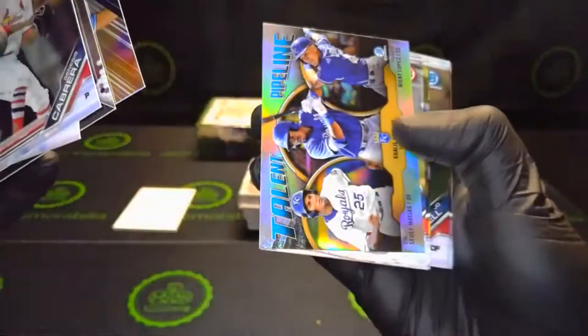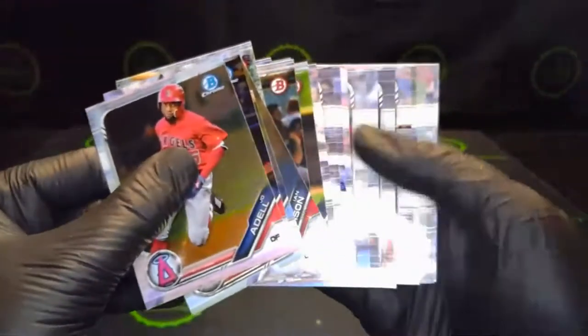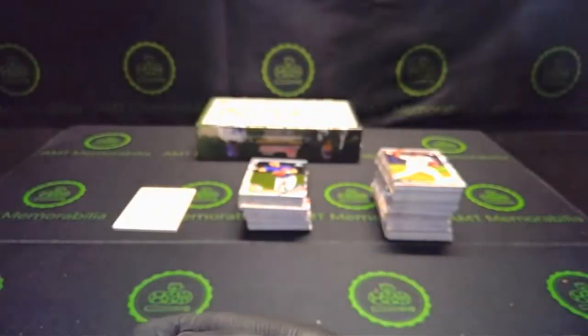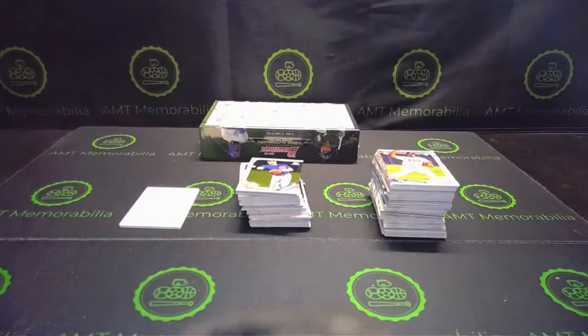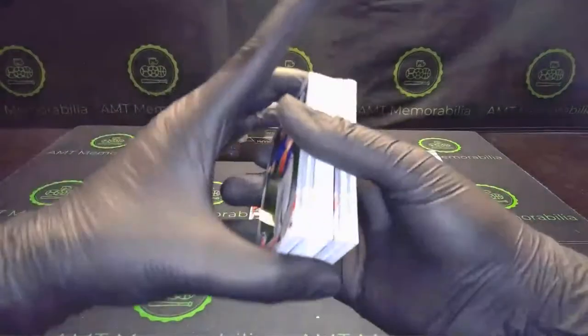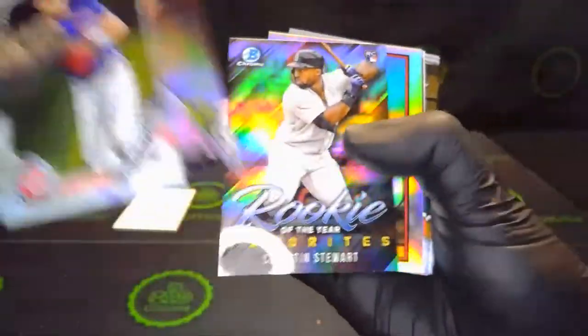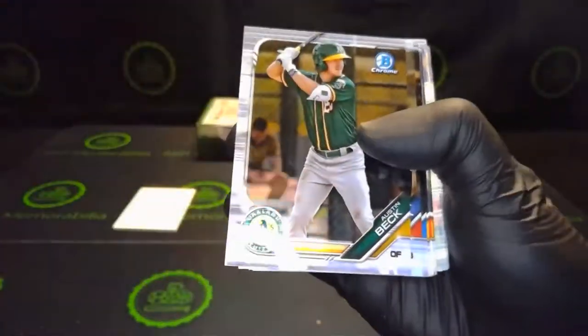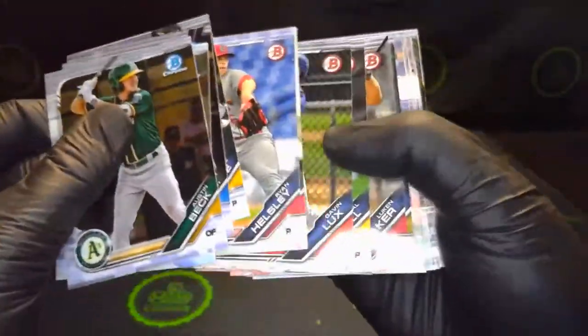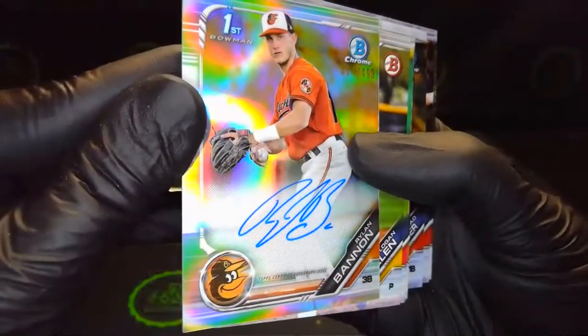Hubert Ruiz, Brent Honeywell, Royals, triple. Joe Adele, Austin Riley. Bunch of paper. Anthony Rizzo, Victor Mesa Jr. Refractor autograph 314 out of 499.